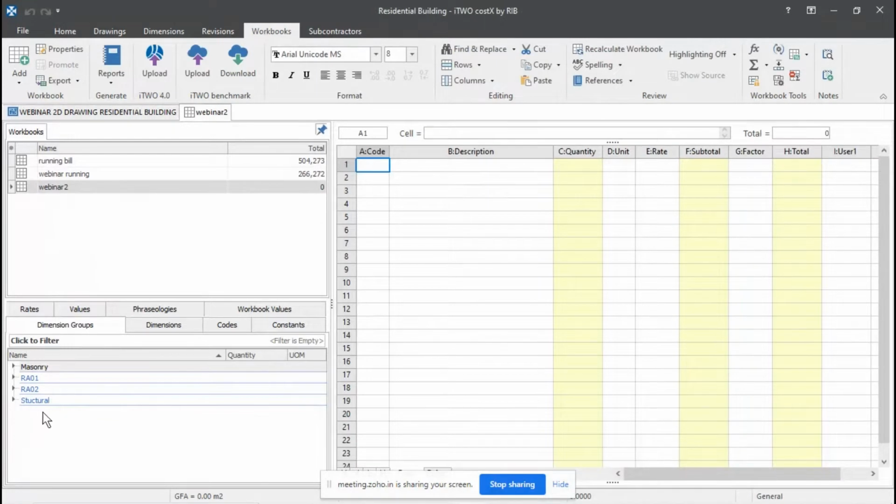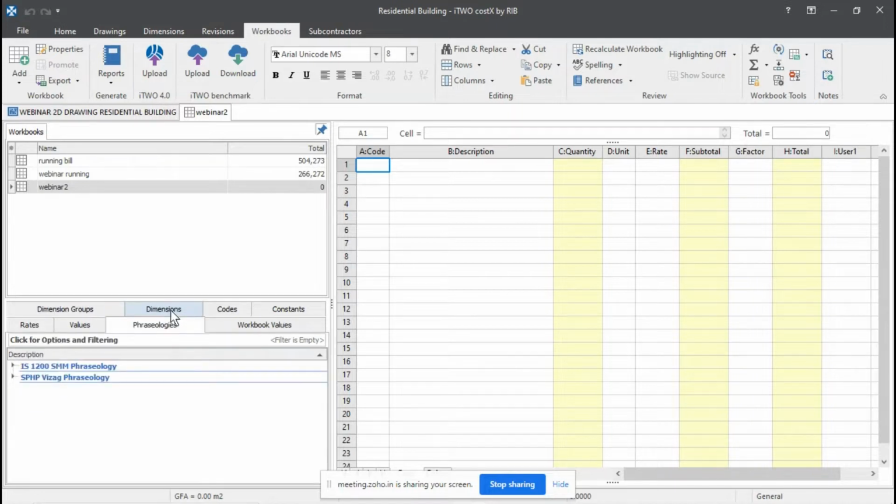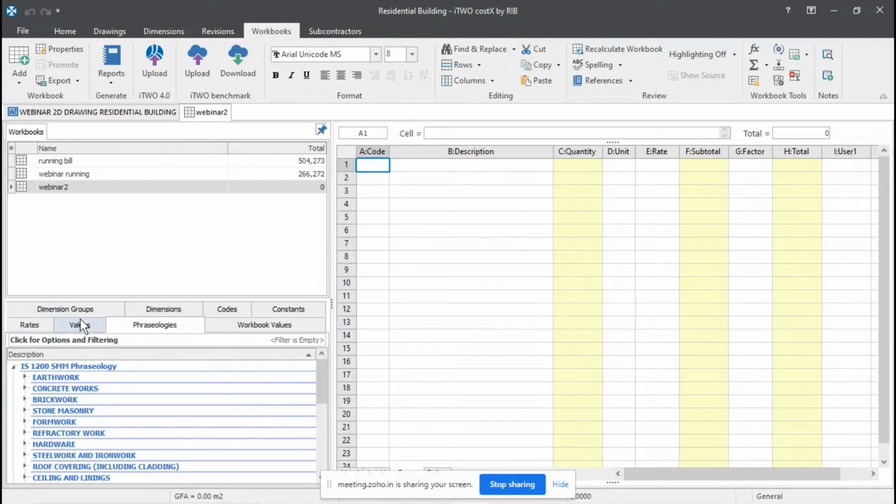Two important things which we have to remember when we are creating a workbook are the rate library and the phraseologies. They are the most powerful tools in CostX. Phraseology is nothing but sentencing of a BOQ. For example, we have a BOQ where we have categorization and information about the items which have to be carried out in the scope of work. So I have created a couple of phraseologies, and I'll show you how this phraseology can be used to link up and make up a BOQ.